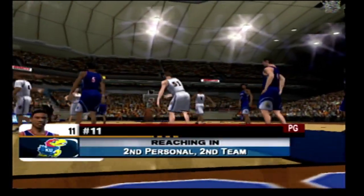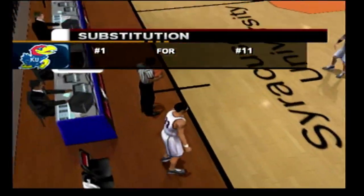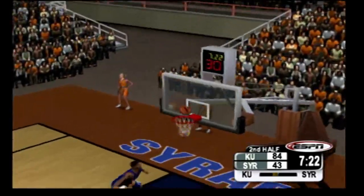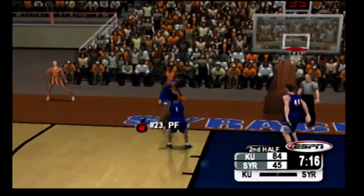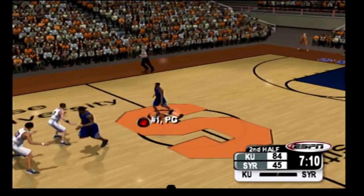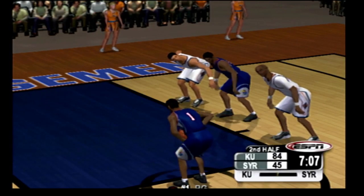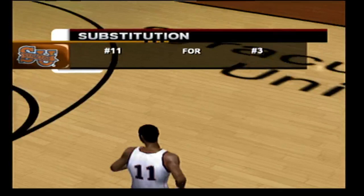51 in the post, calling for the ball. 34 looks fresh coming back out. 11 heads to the bench. He shoots. 33 snags the offensive board. The Jayhawks have the ball and are just clobbering their opponent. 3 gets called for the foul, trying to reach in for the ball. He gets hit with his 4th foul of the game, and in the bonus, so we'll head to the stripe for 1-and-1. Gets it to go, and he'll have another shot coming.